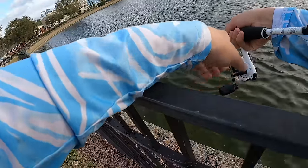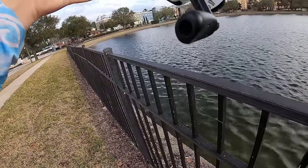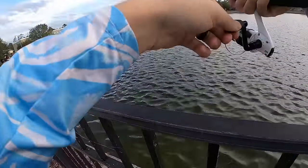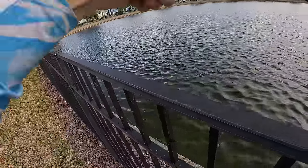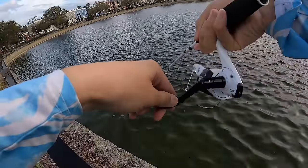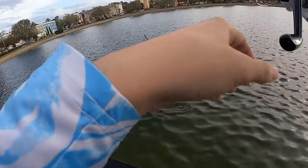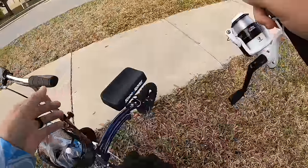Oh, yeah. Oh, no. So this drag just slipped. I still got a fish. Still got a fish. That was weird. I thought my drag was too loose for a second. Oh, we had a fish. Wasn't a big one. Anyway, good to see that there's still some stuff around.